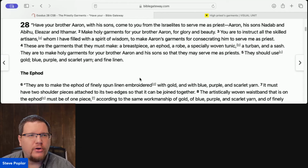You're to instruct all the skilled artisans whom I have filled with a spirit of wisdom to make Aaron's garments for consecrating him to me, to serve me as priest. These are the garments that they must make: a breastpiece, an ephod, a robe, a specially woven tunic, a turban, and a sash. They are to make holy garments for your brother Aaron and his sons so that they may serve me as priests. They should use gold, blue, purple, and scarlet yarn and fine linen.